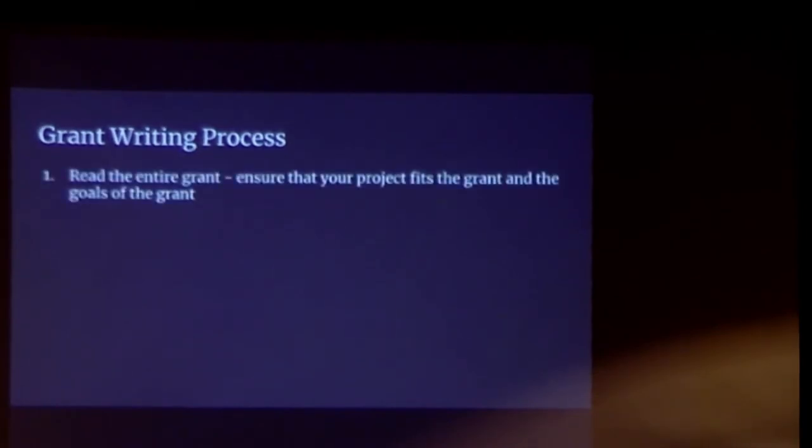In terms of the grant writing process, it's important to read the entire grant and ensure your product fits the grant and the goals of the grant. It's a lot easier if you're looking for grants and you're thinking, what do I need that would fit the goal? For me, I keep a list of things as I go to conferences and conventions that I think are really neat and really cool. I have an Excel document where I write down things I want for my agricultural program if I ever have an unlimited budget.